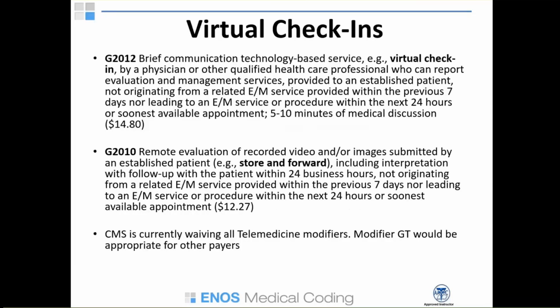G2012 is the virtual check-in, and this is by a physician or other qualified healthcare professional, meaning a billing provider, a licensed provider, for E&M services that don't lead to a visit coming up in the next 24 hours or weren't in follow-up from a visit from the previous 7 days. Now, the national Medicare average reimbursement for this code is about $14.80. I put it here just to illustrate the difference in the reimbursement for these types of codes versus your regular E&M codes.